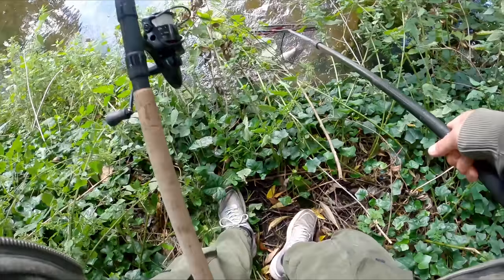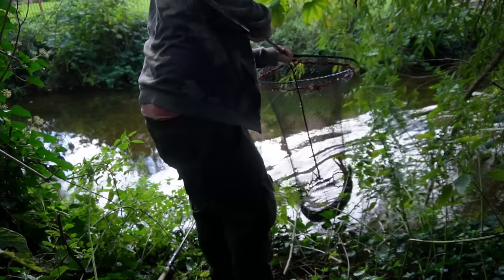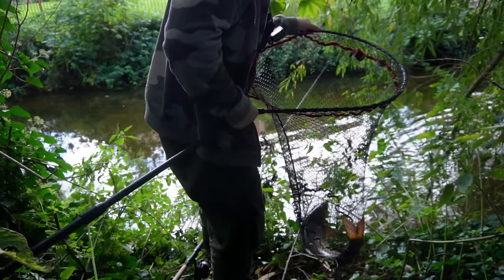Oh, we swam into the net. That was lucky. And there we go. It's another species to the list. I've not been counting them, but I'm gonna have to do a tally soon. I'll get the mat set up and take a good look at this one.